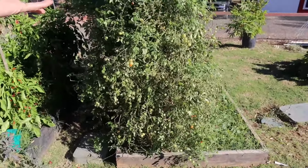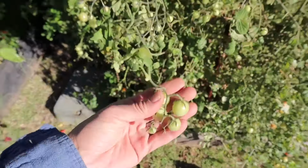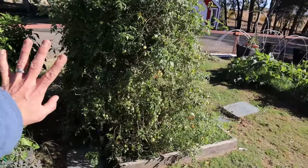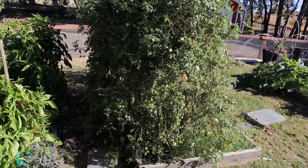And then here are the cherry babies. And we look at these. Oh my goodness. So many, you guys. I pulled off all the cherry tomatoes. There's a few more red ones I'm going to take off. But that's pretty much it. I think that's the end of the season for these cherry tomatoes.